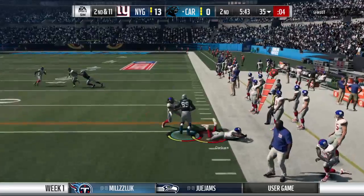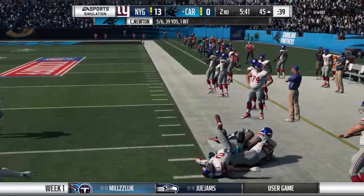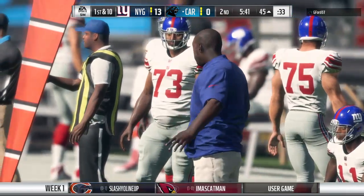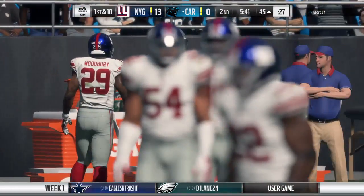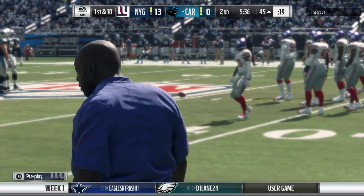And complete on the right side to Bennett. Fighting through, and he's got space. And out of bounds on the other side of midfield at the 45. A good pickup there of 20 yards. Looked like the defense put pretty good pressure on him, but he's able to flush out to his right to try and evade people. On the run, had to get on his horse. Still accurately throws a nice pass for a first down.